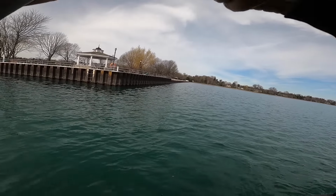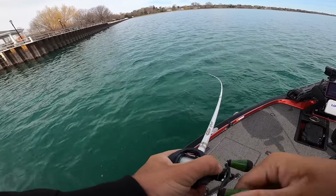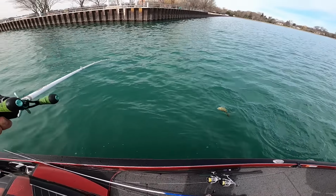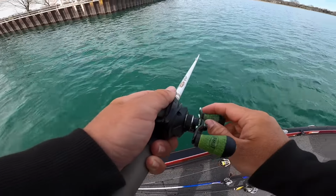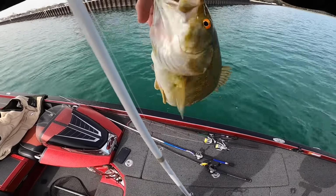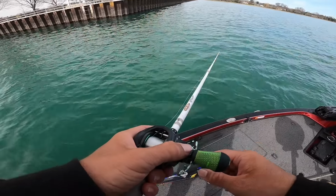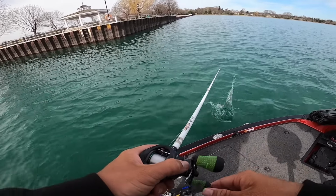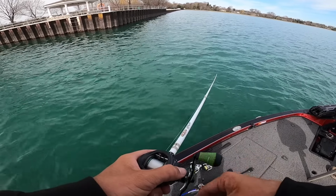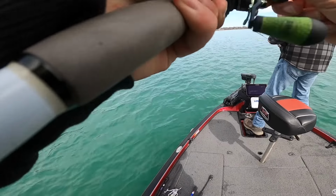What's that? Fish on! You got a double up right now. My dad just is releasing one. It's 45. Crazy. The fish are in the area right now. That's 46, man. Yeah. Good one, guys. Sweet. Fish on! That feels like a pretty good one.